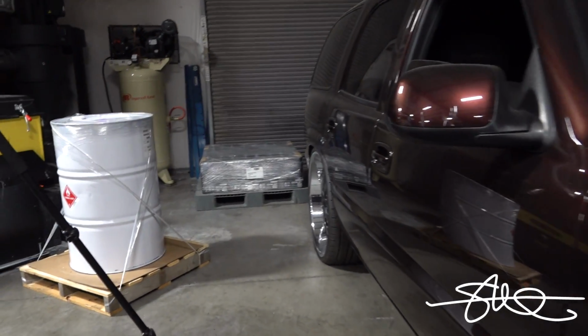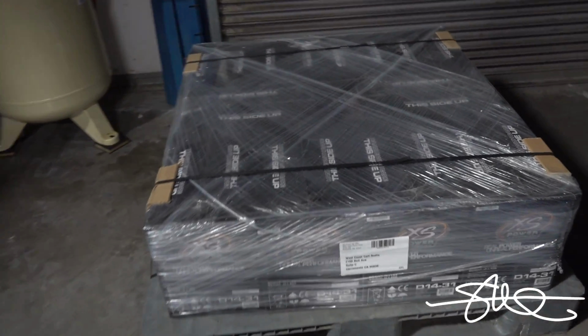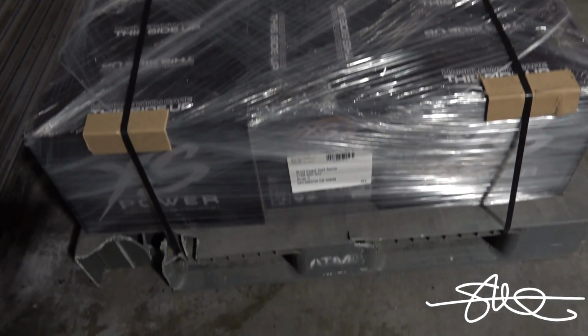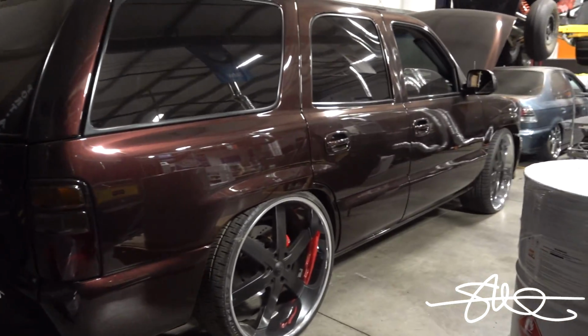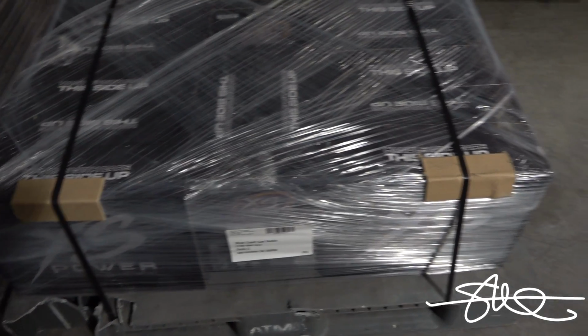Time for some new 14 volt Group 31 batteries, excess power. I think you guys thought I was joking. I ain't joking. Look at this. 10 Group 31 14 volt batteries are here. And they are going to be in there soon. Time to start unwrapping.